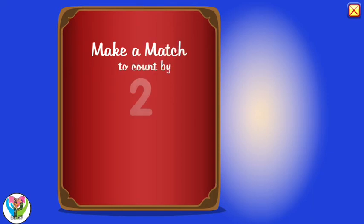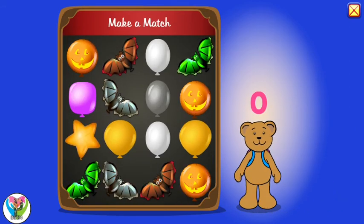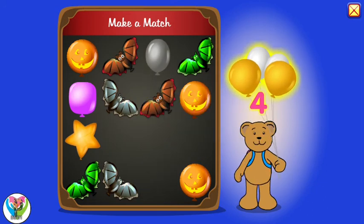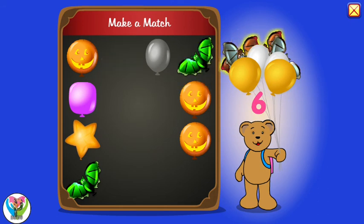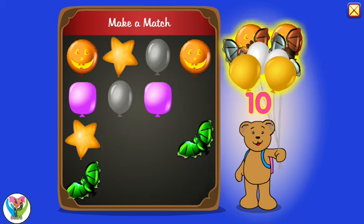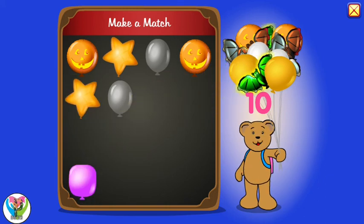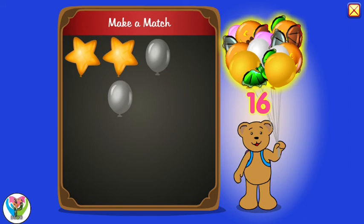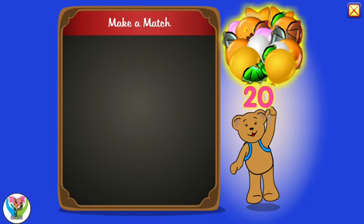Make a match to count by two. Two. Four. Six. Eight. Ten. Sixteen. Eighteen. Twenty.